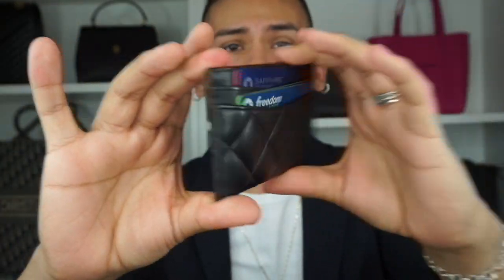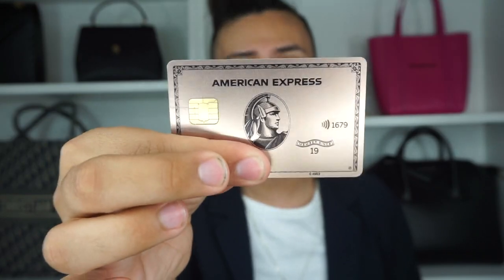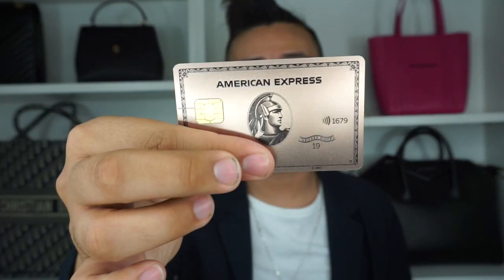So I'm just going to give you an overview and we're just going to pull out cards and talk about them. My first card right here is the American Express Gold card, which I have in the limited edition rose gold version. The reason why I carry it is because it has 4x points on dining and US supermarkets. I don't really do a lot of grocery shopping, but I do eat out quite a bit. And I know that sounds really bad, but I like to be 100% transparent on this channel. I do eat out quite a bit, so this one comes super, super handy.